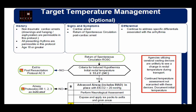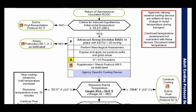Now, if a receiving hospital wants to institute the cooling procedures, we can certainly start them. Currently, again, none are doing that within our catchment area. But if we were to initiate it, the most we would do is expose the patient and apply ice packs to the axillary region and groin areas to start the cooling procedure.